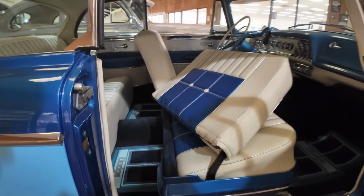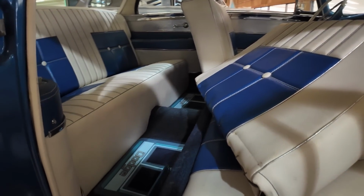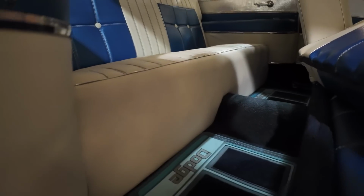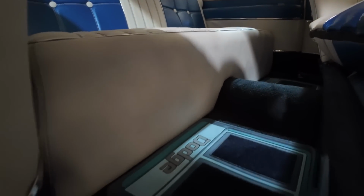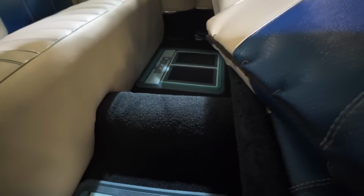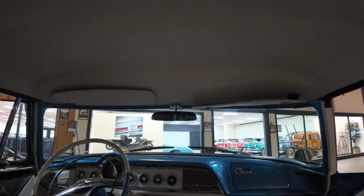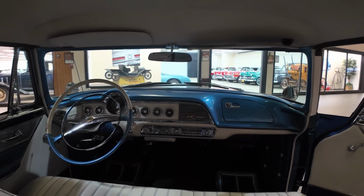Man, just look at how that seat pivots out of the way, allowing plenty of access to get into the rear. Also notice it's fully carpeted back here. Comes with Dodge, aftermarket Dodge mats. There is a transmission tunnel. Here's what the front looks like from the back.